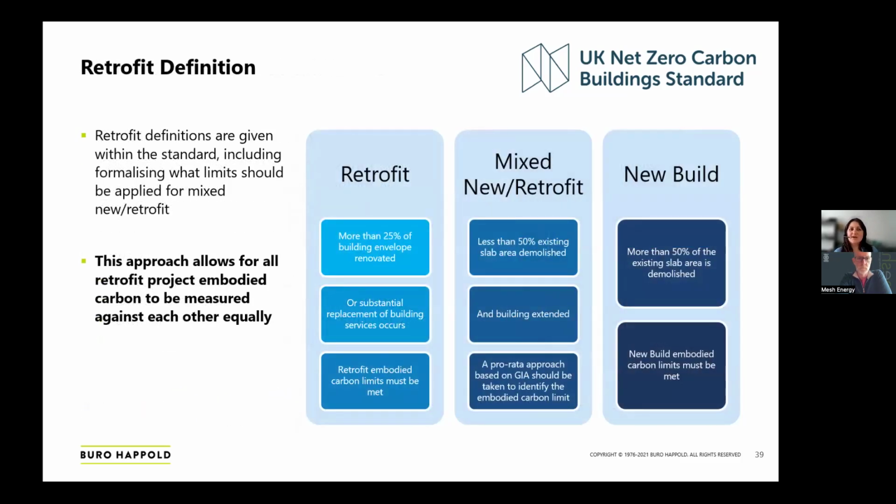So they actually give a definition for retrofitting. So their definitions are for retrofit, mixed new and retrofit, and new build. So retrofit is defined as more than 25% of the building envelope is renovated, or there's a substantial replacement of building services. And there will be retrofit embodied carbon limits given there. On the other side of the coin, we've got new build, which is defined as where more than 50% of the existing slab area is demolished, and new build embodied carbon limits must be met there.